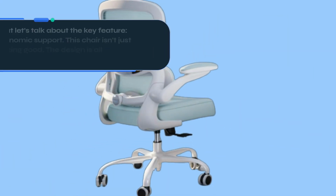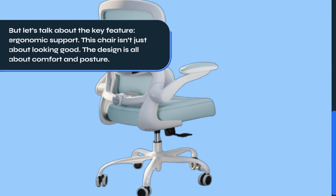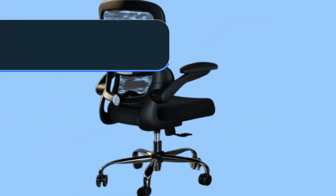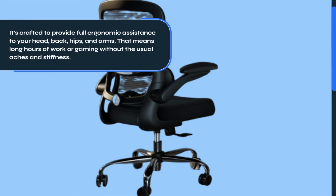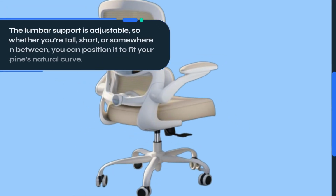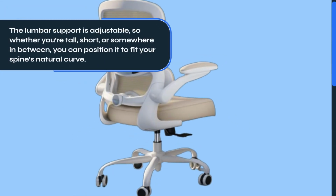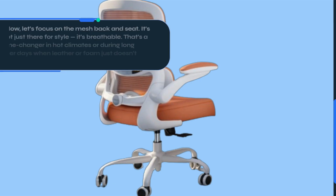But let's talk about the key feature: ergonomic support. This chair isn't just about looking good. The design is all about comfort and posture. It's crafted to provide full ergonomic assistance to your head, back, hips, and arms. That means long hours of work or gaming without the usual aches and stiffness. The lumbar support is adjustable, so whether you're tall, short, or somewhere in between, you can position it to fit your spine's natural curve.